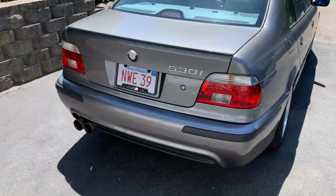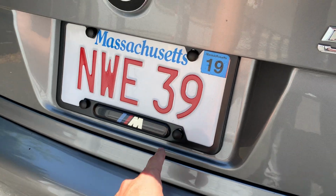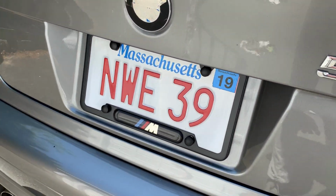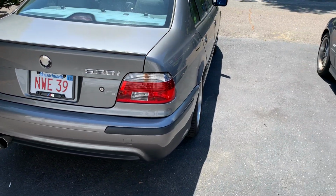That's going to be fixed. My girlfriend got me this license plate frame. I actually really like it. I know, again, I said I don't like M logos all over the car, but she got me that, and I think it looks really good with the car. I'm not saying this is an M5 by putting that, but that's just a license plate frame. I think it looks pretty good.